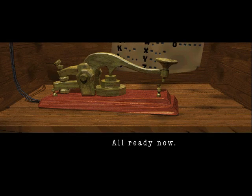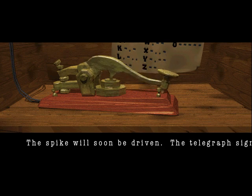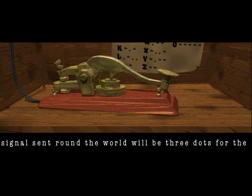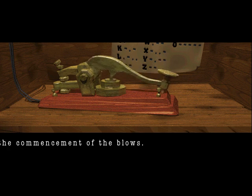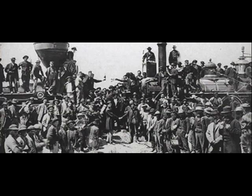All ready now. It's time to drive the final spike. The telegraph signal sent round the world will be 3 dots for the commencement of the blows. 1, 2, 3! The Golden Spike Ceremony. The country is united. We're right on track. For future glory!